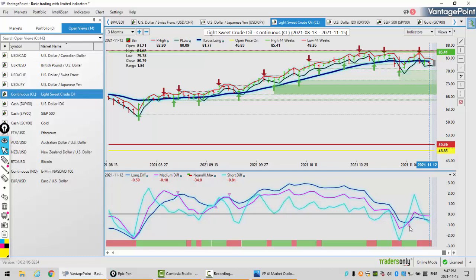Now you'll notice this pink arrow here. The medium term trend is trying to change against the longer term trend. So right now, oil is trying to recover. If we get these predicted differences above the zero line and the S&P 500 and the global stock indexes start to move up, then oil will likely follow. So watch this level very closely at, again, 81.77.